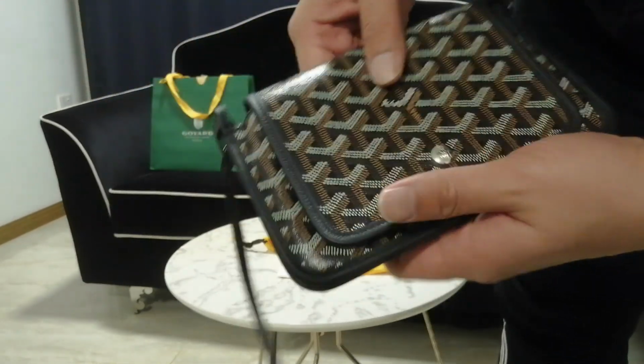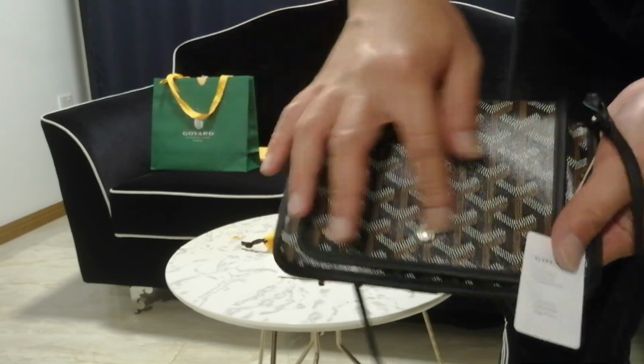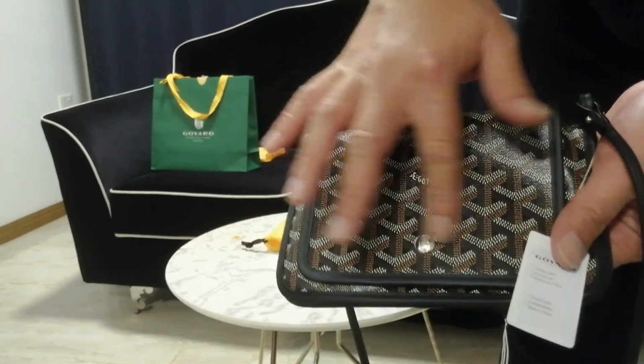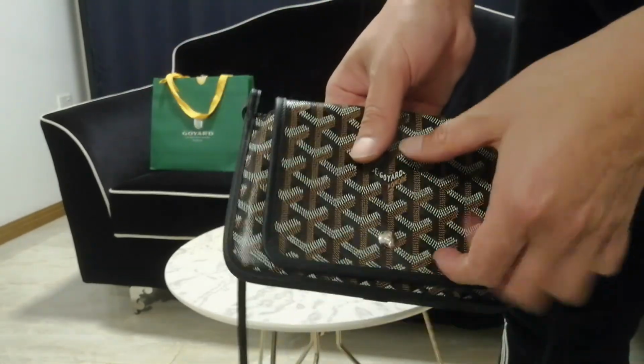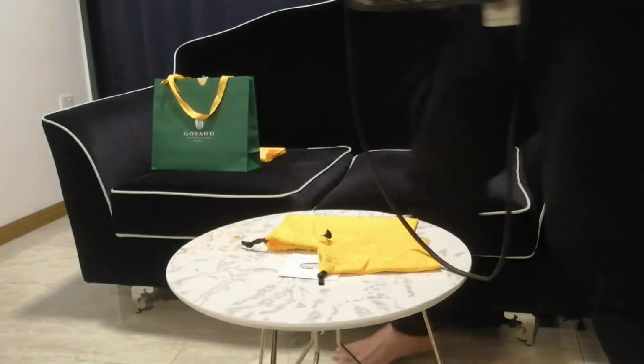And let me show you what else. Okay, so the button is in metal. It comes with a button.